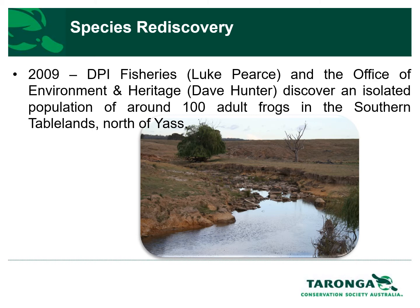In 2009, a DPI Fisheries Conservation Officer, Luke Pearce, was doing his surveys for southern pygmy perch along one of the creek lines he knows they're in, and he saw a green frog jump into the water. Unfortunately, he'd listened to a talk from Dr. Dave Hunter about a year earlier and was aware that bell frogs are diurnal basking frogs, and they've disappeared from that area.